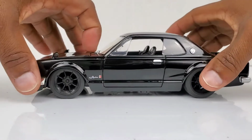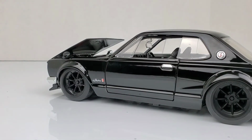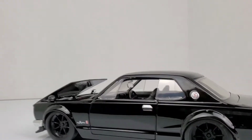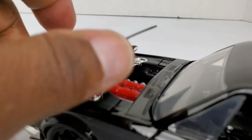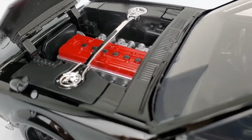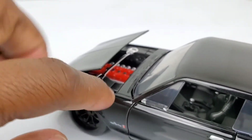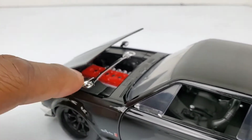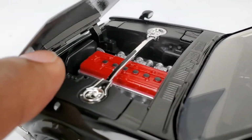So let me open up the hood, guys, and show you guys inside here, because let me get this camera off right here for you guys. Hold on one second. So here we go, guys. Inside here we have the 2.0 liter, and as you can see, the hood doesn't really stay up that much. It just comes down a little bit. So that's one imperfection I can see with this car. But let's go back to the engine.